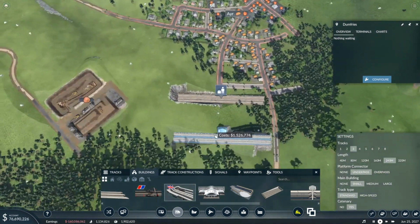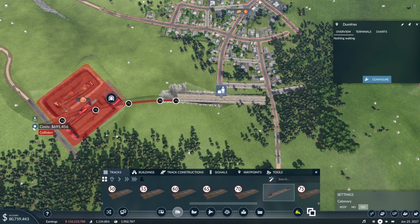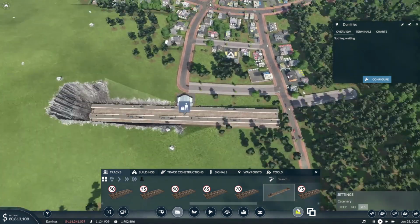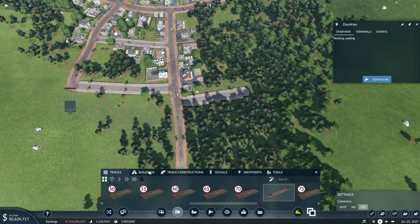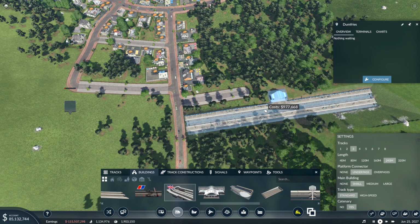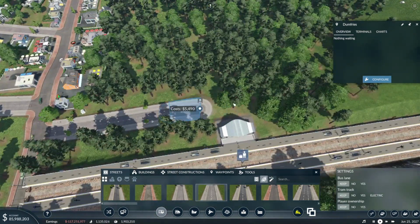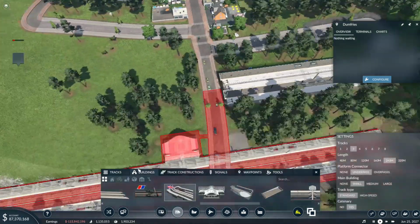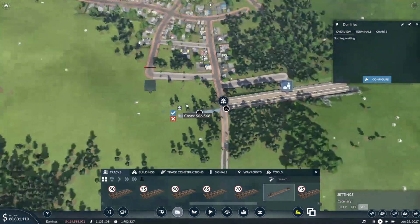Actually, that might not work. We're trying to tunnel under an iron ore mine. Yeah, that's collision. What if we just place it on the other side of the road? Extend the road a bit further. Oh, level crossings might be needed. They do work. So yeah, fine.